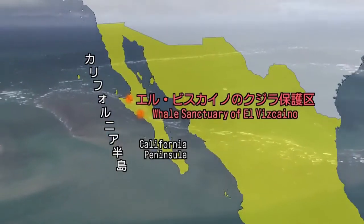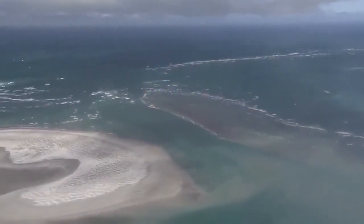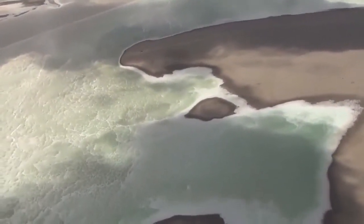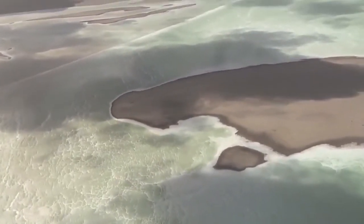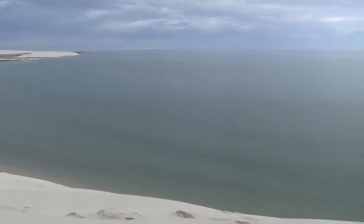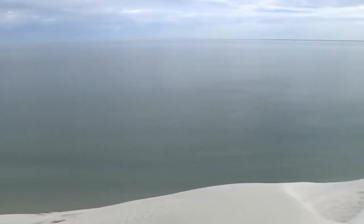Two large coastal lagoons located in the central part of the Baja California Peninsula were registered as a World Heritage Site in 1993. This is the whale sanctuary of El Vizcaino. One of these lagoons, the Laguna Ojo de Liebre, sits in the middle of the world's largest salt production field, located here for its extremely dry climate. Surrounded by white sands, the 9-kilometer-wide, 48-kilometer-long inlet is a calm lagoon with shallow waters.